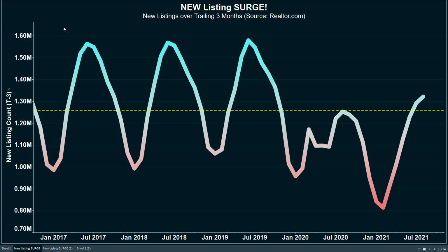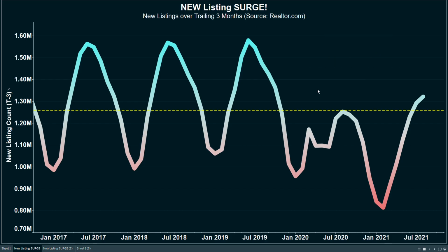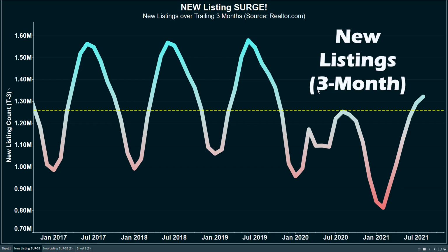And the first thing we need to understand about the U.S. housing market during the pandemic is that the reason we're seeing all of this craziness in terms of really low inventory over the last 6 months and crazy high home price appreciation is due to supply constraints. The supply of new listings onto the housing market since the pandemic hit has dropped considerably. And you can see that on this graph where we're looking at the trailing 3 months of listings in any given month over the last 5 years.